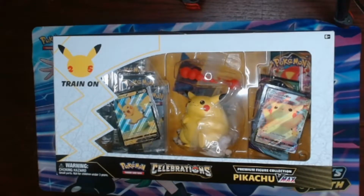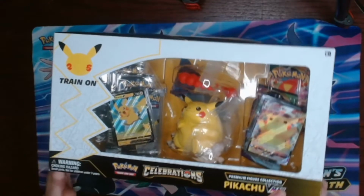Today, we have an exciting box to open. We got the Premium Figure Collection, and this comes out this upcoming Friday. We got them a little early, so I thought we'd give you guys a sneak peek.